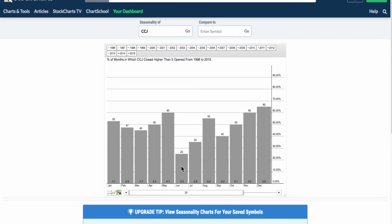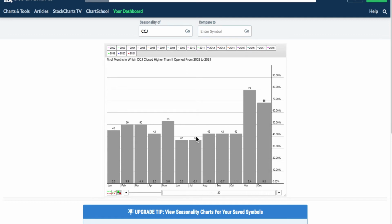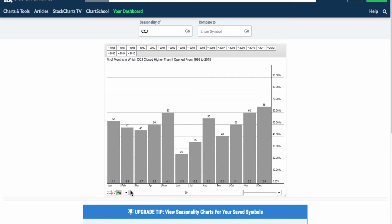June and July, according to this program, are indicating very bearish months. June, July, remember that. Very bearish months. May, bullish. I mean, it's not bearish, but there's upside to it. April is 50-50. It could be bullish, it could be bearish, or it could go sideways. So remember that.